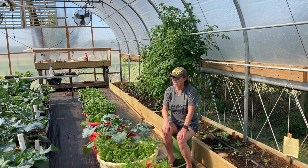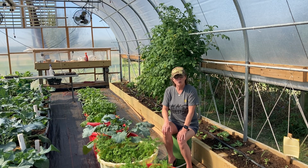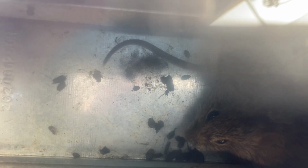And so we are still getting some tomatoes. We are still getting some beautiful bell peppers. But also our cool weather plants are prospering. So let's walk around and let me show you what's going on. Ooh, look, there's a little fella in there. He wasn't in there this morning, so he must have just got in there in the last couple of hours.